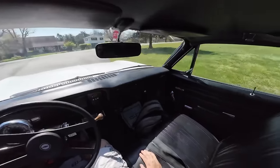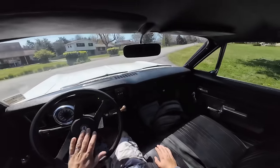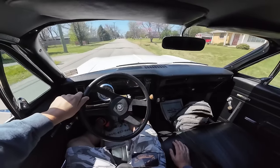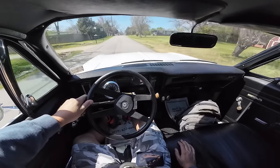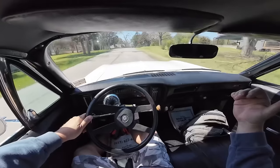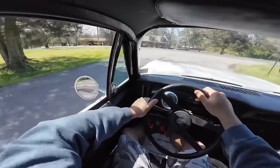Just a lot of noise coming from the trunk back there. And the trunk is empty right now. Could be the speakers vibrating around in the package tray too. Tire rub, right rear is mainly where I'm hearing it. I'm not hearing anything coming from the left.